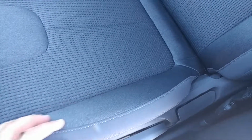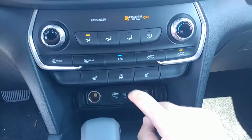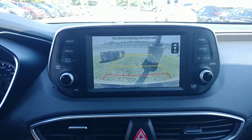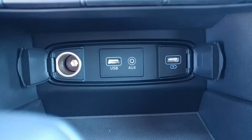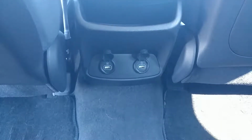The standard seats come with a very unique denim-like material. Way better than any base cloth seat I've ever seen before. Of course, you get heated seats, heated steering wheel, Apple CarPlay and Android Auto with backup camera. You also get 2 USB ports in the front and now 2 USB ports for the rear passengers as well.